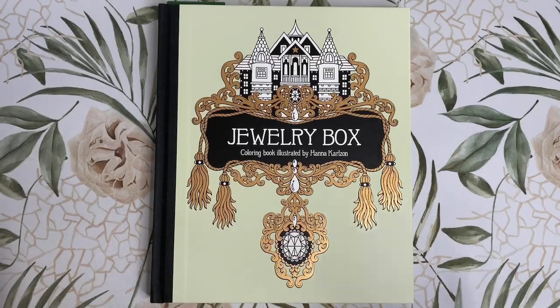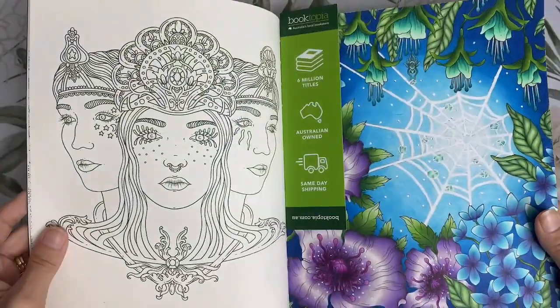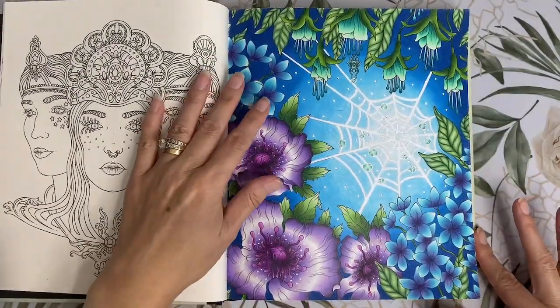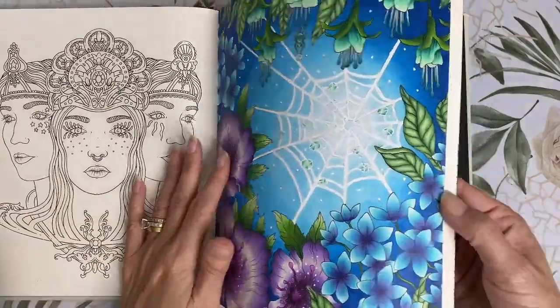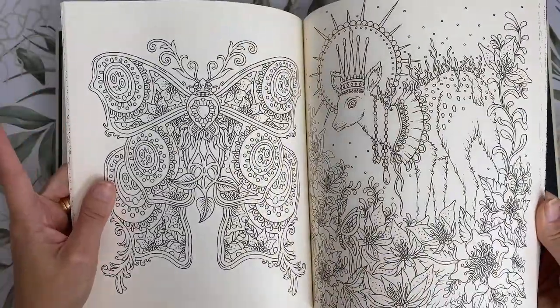And we also have Jewelry Box by Hannah Carlson. And I've only completed one page in this book as well. And that's the little cobweb here. I'm quite proud of this page, I quite like it. Again, there's so many beautiful pictures. Quite like that one.